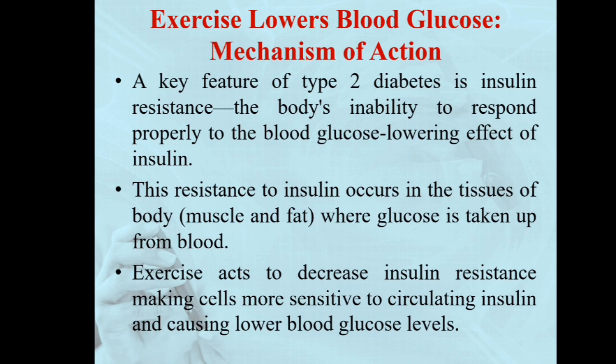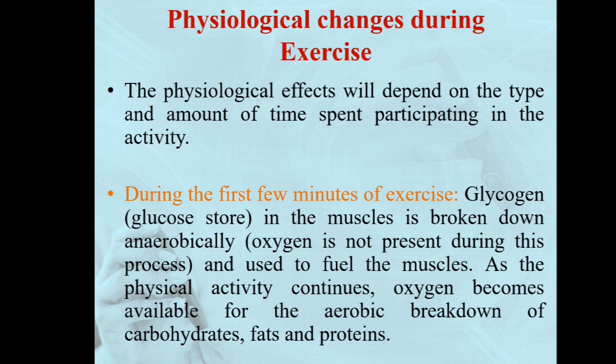So the key feature of type 2 diabetes is insulin resistance, which is the body's inability to respond properly to the blood glucose lowering effect of insulin. So resistance to insulin occurs in tissue of body like fat and muscle where glucose is taken up from blood. So exercise acts to decrease the insulin resistance, making cells more sensitive to circulating insulin and lowers the blood glucose level. So physiological changes during exercise depend on type and amount of time spent participating in any activity.